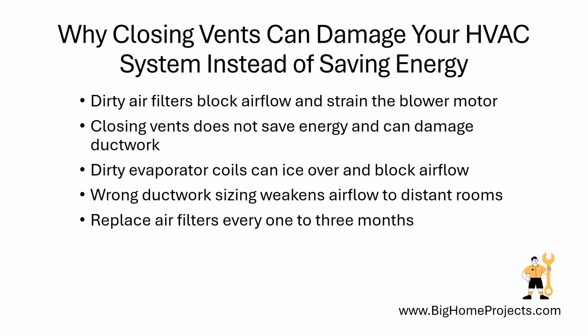If your ductwork was sized wrong when it was installed, even a perfectly clean system will struggle to push enough air through rooms that are far from the unit. Checking your filter once a month and replacing it every 1 to 3 months is one of the simplest ways to keep air flowing strong through your whole home.